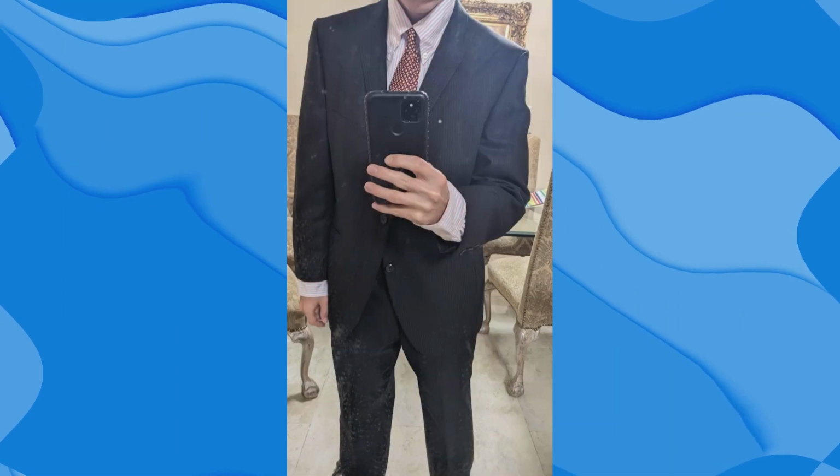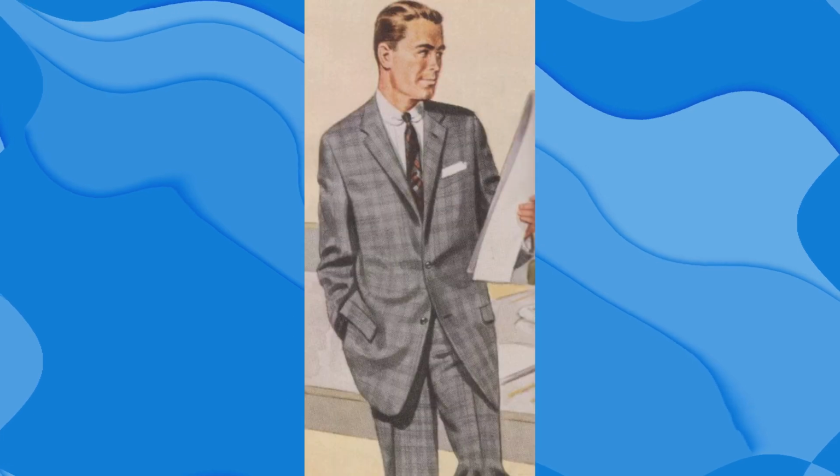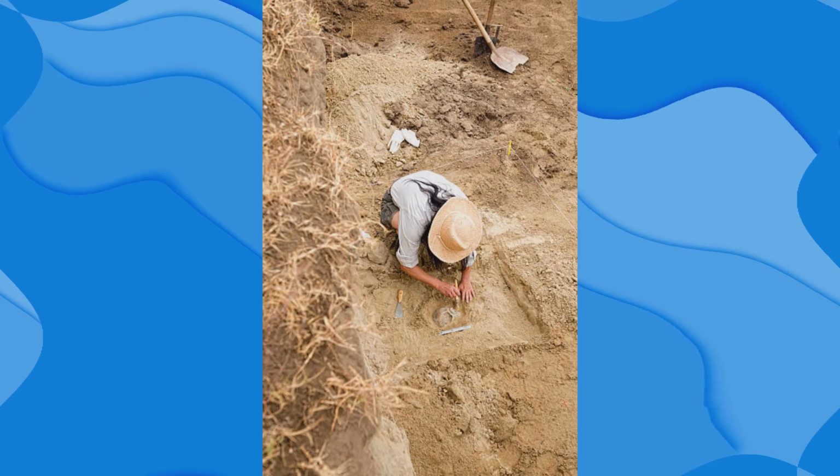To date, this is my best thrift find ever. An Ivy League suit, a sartorial oddity, or more appropriately, an artifact of a bygone era in very good condition. Hopefully, I'll find another treasure to showcase soon. You too can find treasure, you just gotta know where to look.